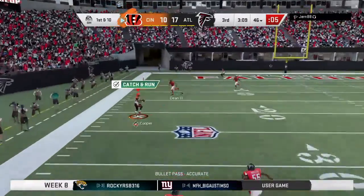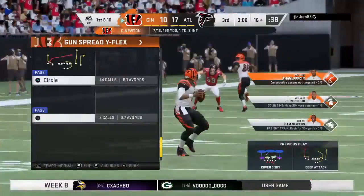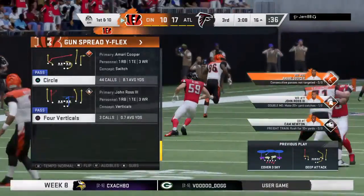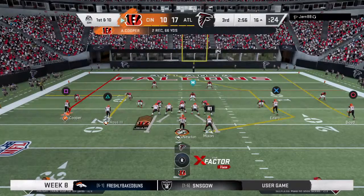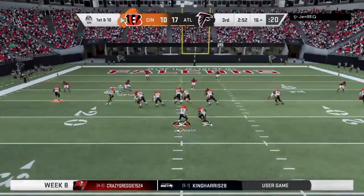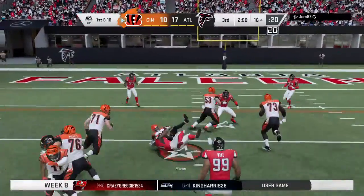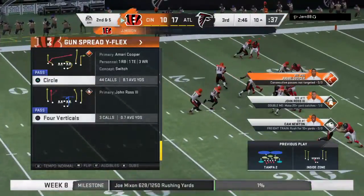Letting one fly deep for Cooper. That's caught inside the 20. An explosive 38-yard pickup. Hey, you need a big play? Go to your big play guy. Listen, that's football 101. When you have to have it, you expect that guy to step up. A lot of people call these receivers divas. Sometimes just leadership when they get in the huddle and say, get me the ball. I'm about to make a big play.